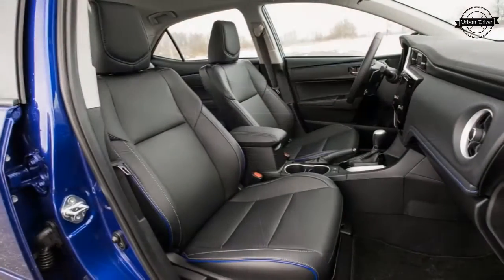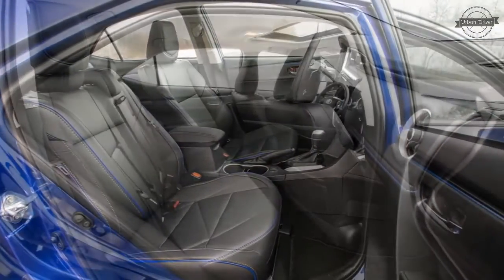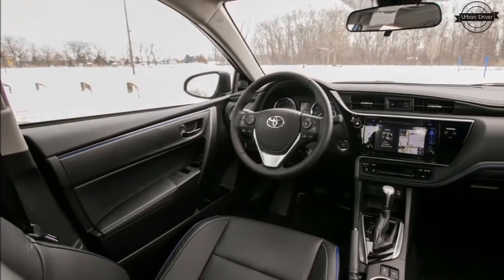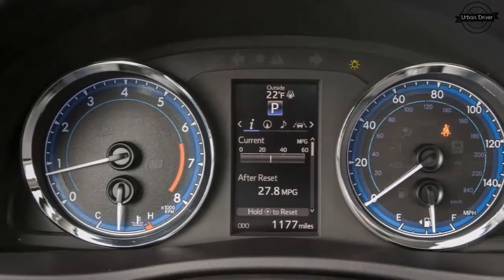With the CVT, it crawled to 60 miles per hour in 10.5 seconds. The Corolla SE with the 6-speed manual managed to get to 60 a full second quicker. Buyers seeking the semblance of peppiness should look at any other competitor.